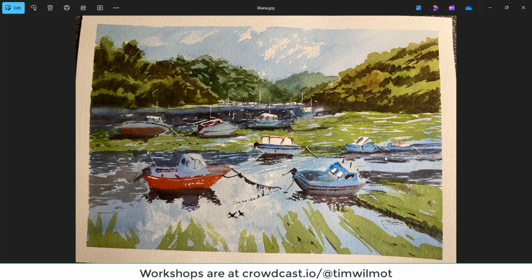Right, so good composition. I like your sky as well, the way that you've done the sky with that dry brush mark, haven't mucked about with it, nice and fresh. Good background hills, could be a little bit cooler with those background hills. Lovely hills though, left and right, particularly on that left-hand side. Your boats are very good indeed.